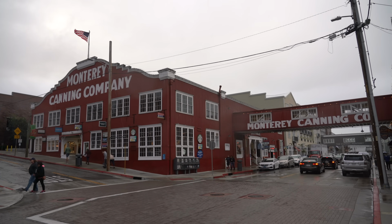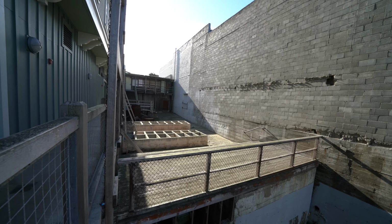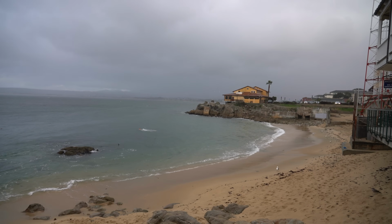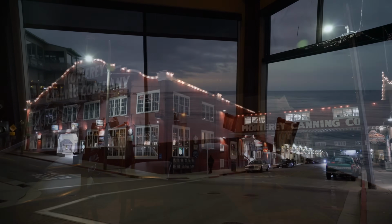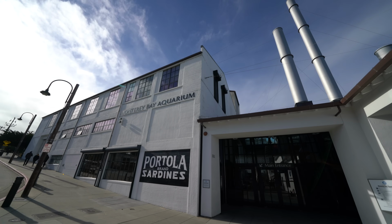The area was once home to sardine canning factories, which was big business in Monterey in the mid-1900s, and it still has the preserved laboratory, which was the inspiration for one of the main characters in Cannery Row. There's also some nice sandy beaches to relax at, and the whole area is very walkable. The main tourist destination in Cannery Row is our next recommendation though, the Monterey Bay Aquarium.